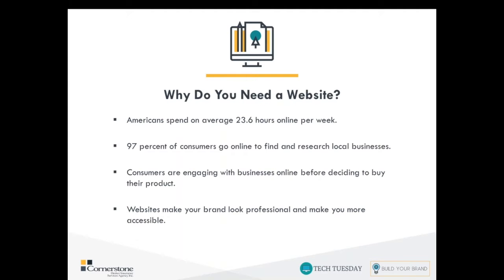First, let's talk about why you need a website. In a 2017 survey by the Center for the Digital Future, it was estimated that Americans spend an average of 23.6 hours online per week. People are consistently connected online, and what's more, an estimated 97% of consumers go online to find and research local businesses. So consumers are engaging with businesses online before they decide to buy their product. They're checking Google reviews, they're seeing if they have social media, and ultimately they're looking for a website to learn more about the company and their products.